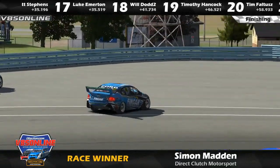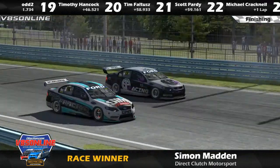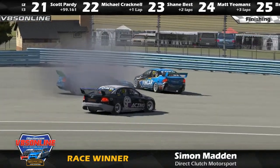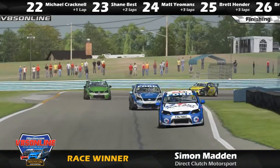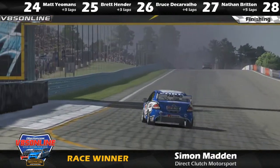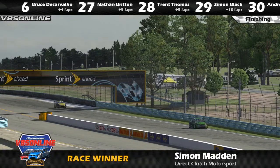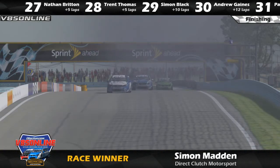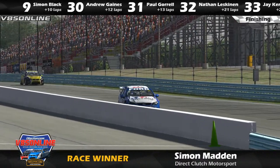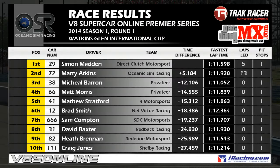He also had Matthew Stratford, Brad Smith, sorry, mistake, wrong screen. Compton was 7th. David Baxter in 8th, Heath Brennan 9th, and Craig Jones came home in position number 10. Yeah, back in the pack a little bit. Mark Warmington in 11th, Andrew Wallace, Jason Hardman, Richard Hunter fell all the way down to 14th, which is a real shame for him. James Scanlon in 15th, Scott Stevens, Luke Emerton, and Will Dodd from the back of the grid in 18th, Timothy Hancock, and Tim Foltz in 20th spot from pole position.